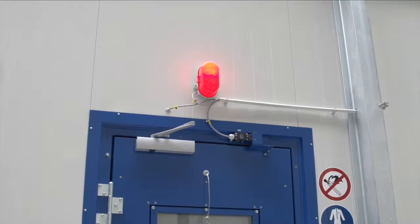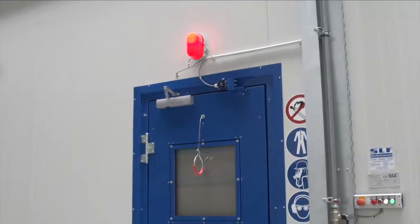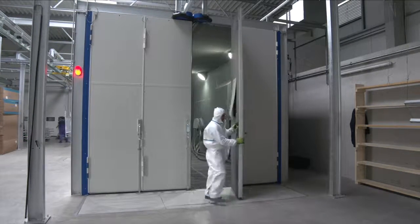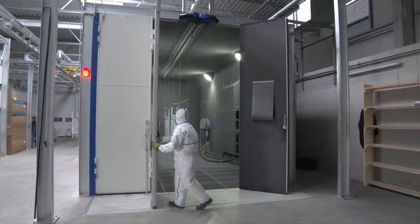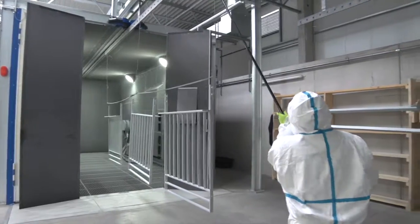During running operation, red lights above the doors and gates signal the active blasting process to passers-by. In the case of an unauthorized opening of a door or gate, the blasting process will immediately be interrupted by means of safety contacts. The blast room is designed for the passage of workpieces through the gates on both sides. The worker pushes the transport hanger to one of the parallel parking tracks between the blast room and the powder coating booth.